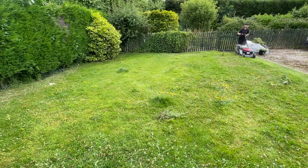After I finished going around with the strimmer, I then moved on to the mowing.